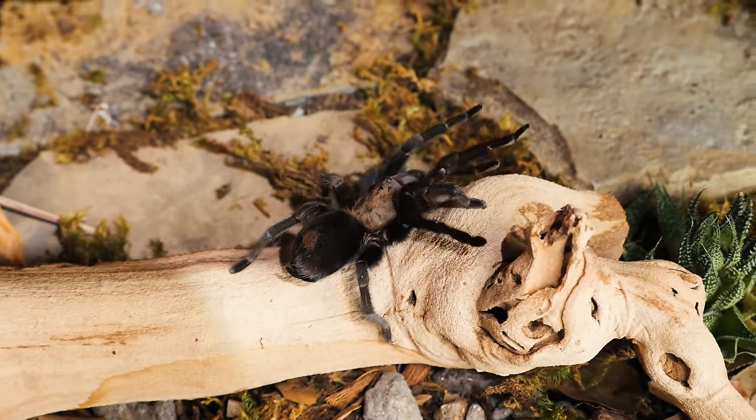Now before you get too upset, I know, the Mexican red rump tarantula is obviously native to Mexico, and it is not a tarantula endemic to the United States, which is why it technically did not make the top 5. I mention it only because there is a small population of this species that can be found in St. Lucie County, Florida, just west of Fort Pierce.